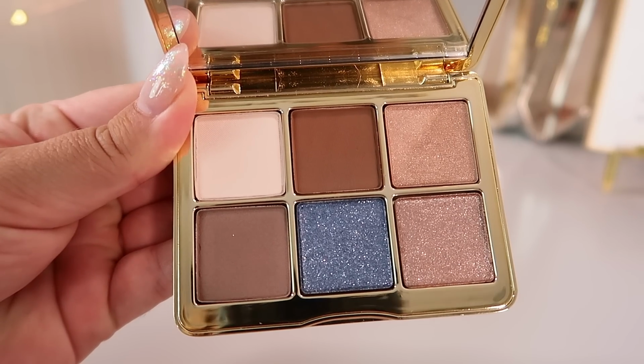I love the texture of this. It's kind of like brick and you can hear my nails running over it. It's just so cool. There's a lot to look at here, right? Once you open it up, it does have a mirror there, which encompasses the entire lid. And then we have this basic palette with a twist.